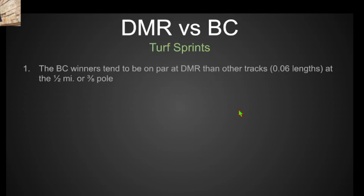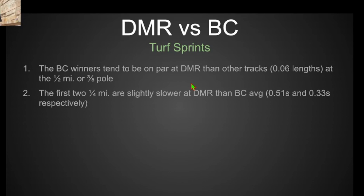Looking at turf sprints, the Breeders' Cup winners tend to be on par at Del Mar with other tracks in terms of their margin, 0.06 lengths back at the half mile or 3/8 pole, so pretty much on par, like I said. The first 2 quarter miles are slightly slower at Del Mar than the Breeders' Cup average, half a second slower and 0.33 seconds slower for the second quarter.